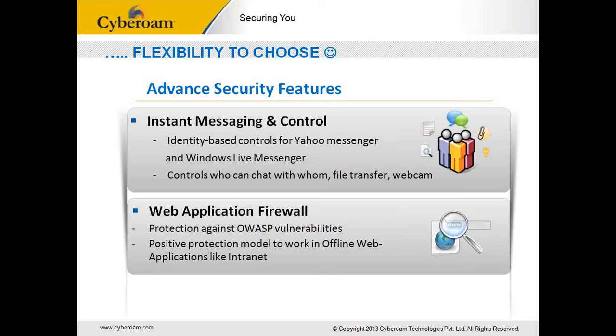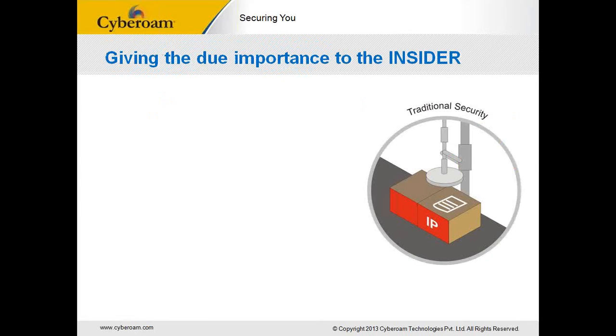Positive protection model means that you are not working on the blacklisting method, where you are referring to a signature table, but instead you are relying on your own learning of what is good, right? So it's like you know who the good people are and you block all the bad people. That's how the positive protection model works.